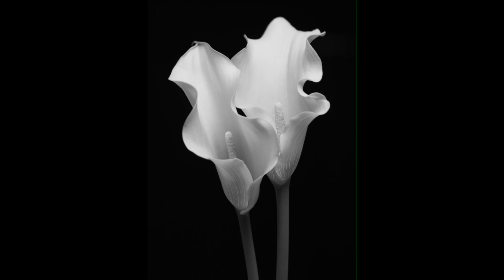So in my studio, I'm photographing people, but also anything else that I find interesting. And so I happened to be at a florist. I saw these two calla lilies that I thought were perfect, so I bought them just to bring them back to my studio and photograph them, and I love the black and white treatment.